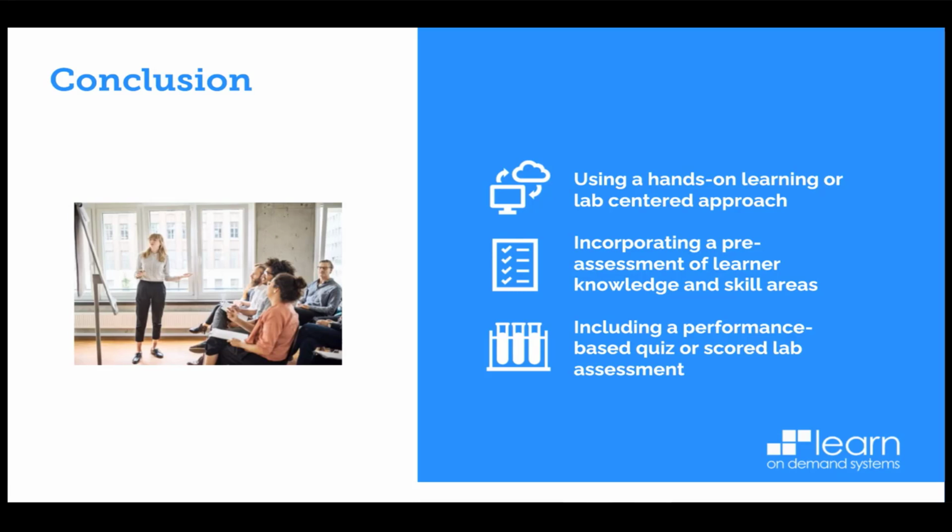As I've demonstrated throughout this presentation, there are several ways you can adapt to the workforce changes, regardless of your need or reason, and have a larger return on investment than standard training methods. Several key criteria to help point you to this success include using a hands-on learning or lab-centered approach, incorporating a pre-assessment of learner knowledge and skill areas, and including a performance-based test or scored lab assessment.